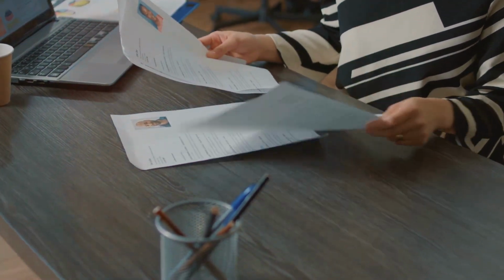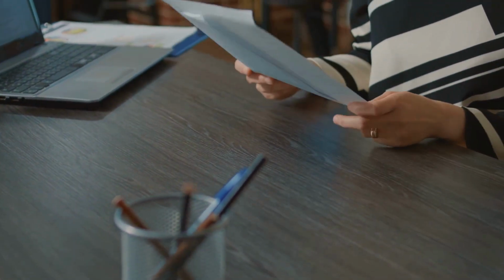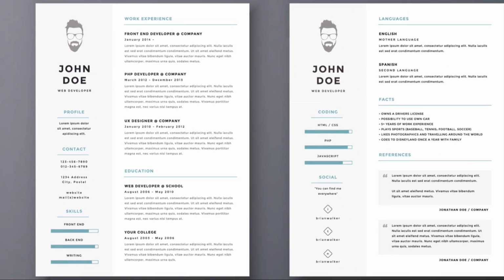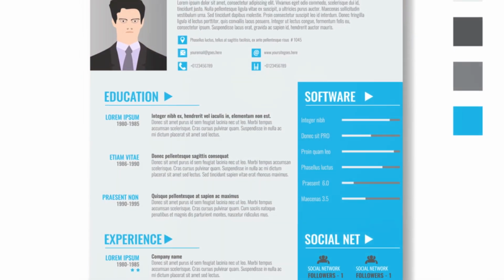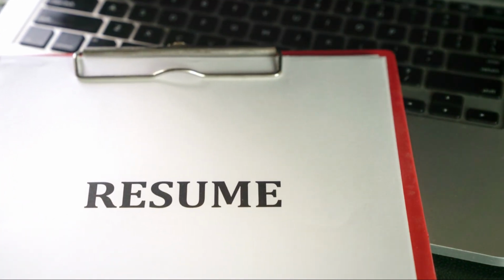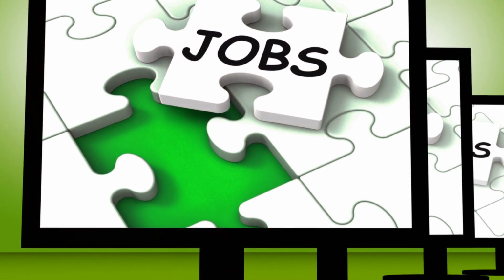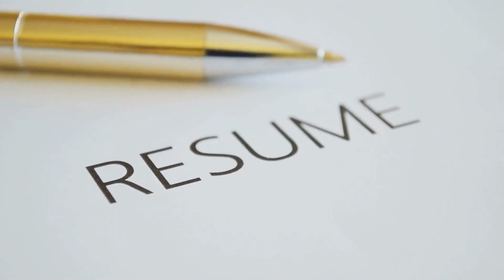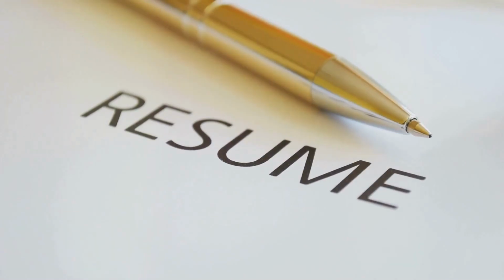All right, let's break down the different types of resumes you can use to showcase your awesomeness. First up, we have the chronological resume, the tried and true format favored by many employers. As the name suggests, this format lists your work experience in reverse chronological order, starting with your most recent position. It's a great option if you have a solid work history and want to highlight career progression.